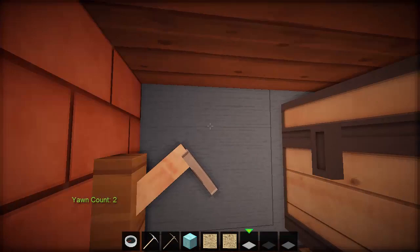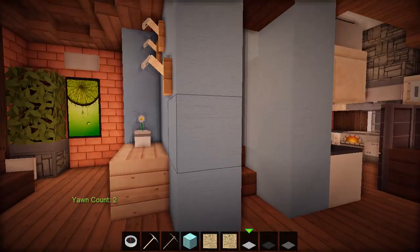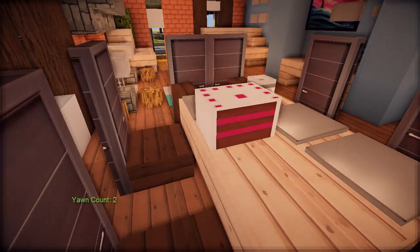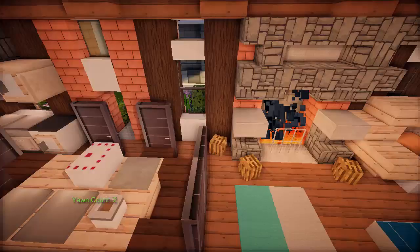What are you? Hang your coats up, I guess? That is cool. What else is here? Bathroom. Nice. Let's F1 this. Got a kitchen with the dining room and a half-eaten cake. You know what this means? This means that he went in survival mode just to eat part of the cake. He had to wait until he was starving or drink a hunger potion or rotten flesh or something, just to do that. That is cool.